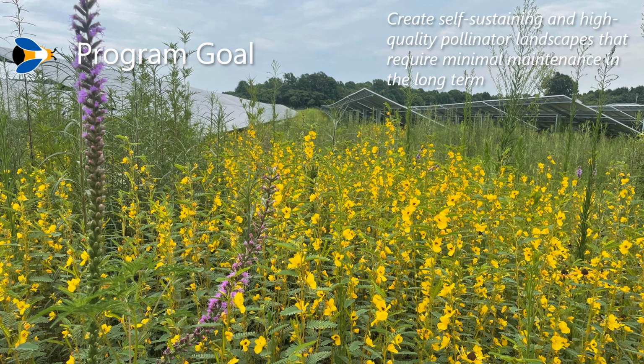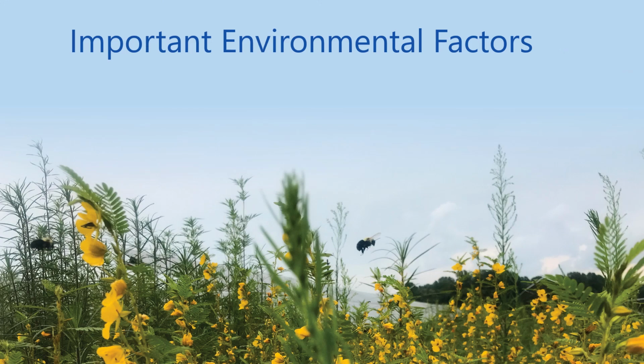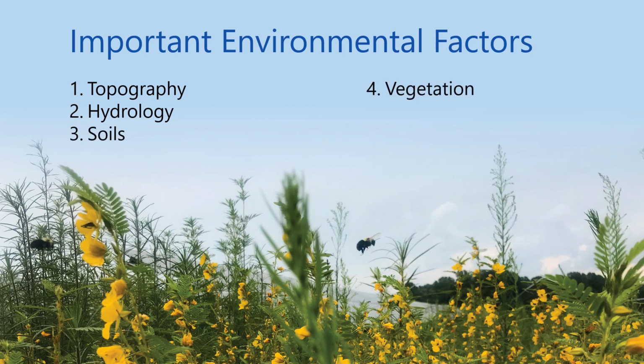As we proceed, it's a good idea to keep in mind the overall goal of the Virginia Pollinator-Smart Program, which is to create self-sustaining and high-quality pollinator landscapes that require minimal maintenance in the long term. This goal can be achieved on most proposed solar facilities, but we can increase our opportunities for success if we understand the important environmental factors that contribute to a pollinator-smart landscape. Those factors include topography, hydrology, soils, existing vegetation, other relevant site characteristics, and site design, and we'll discuss each one of these in turn.